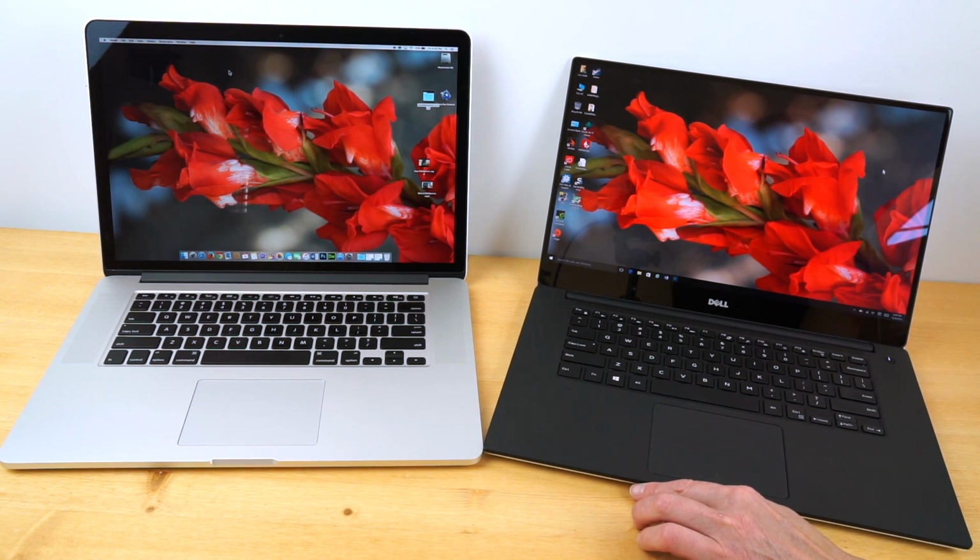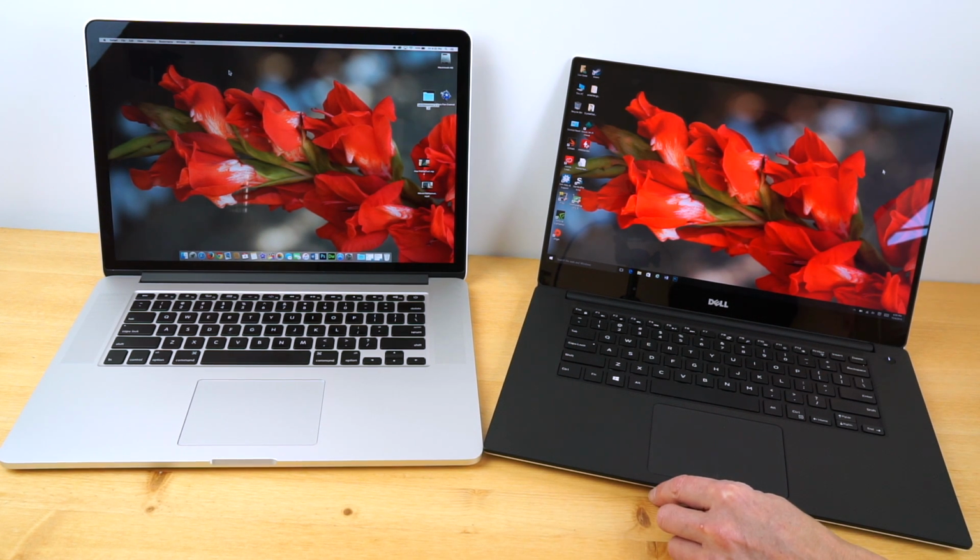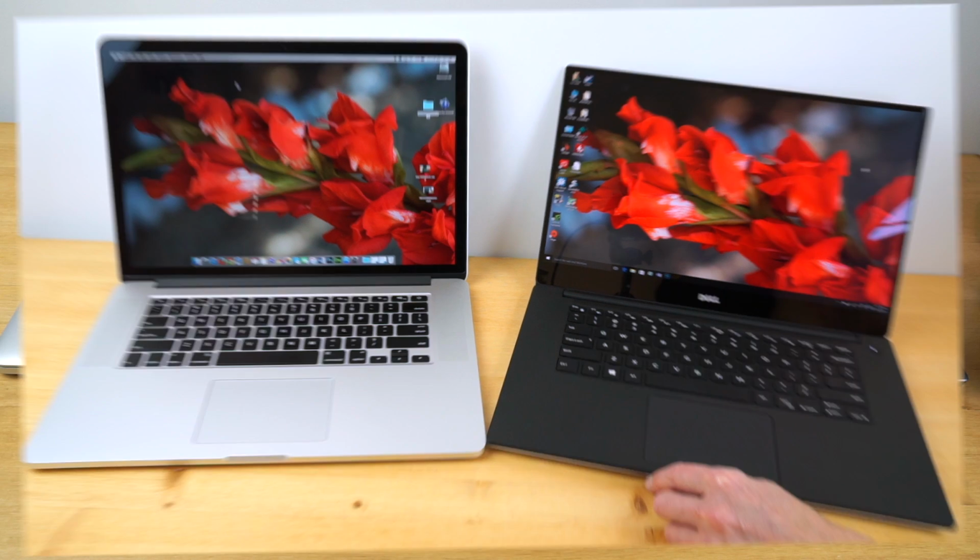Also, it has a higher white point. That can be largely fixed with calibration, but that is a hardware aspect of the display. It's like 8500 Kelvin, where 6500 would be more desirable. So your whites are going to look bluer on the Dell no matter what. But again, with color calibration, like we're looking at the same TIFF file as a desktop image here, you can see that the whites are pretty close.